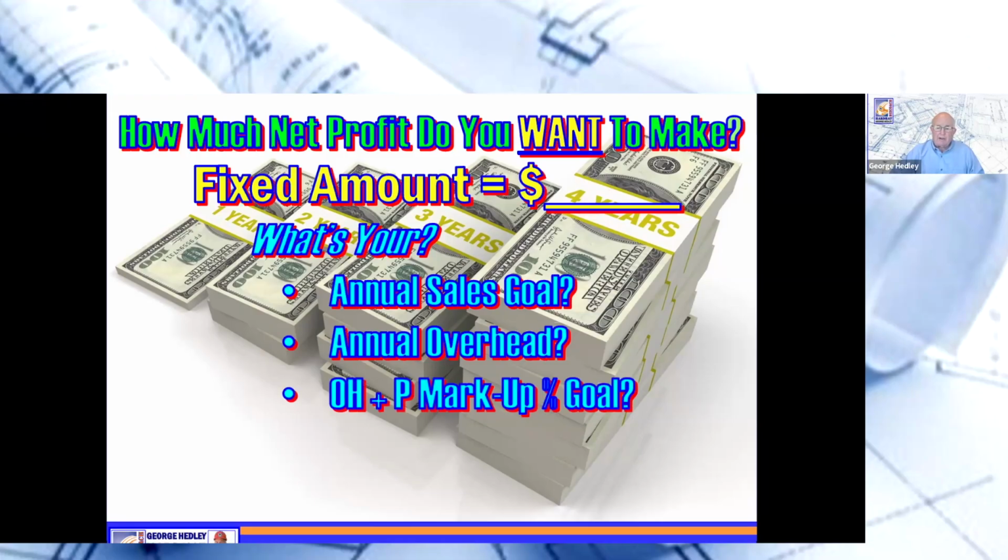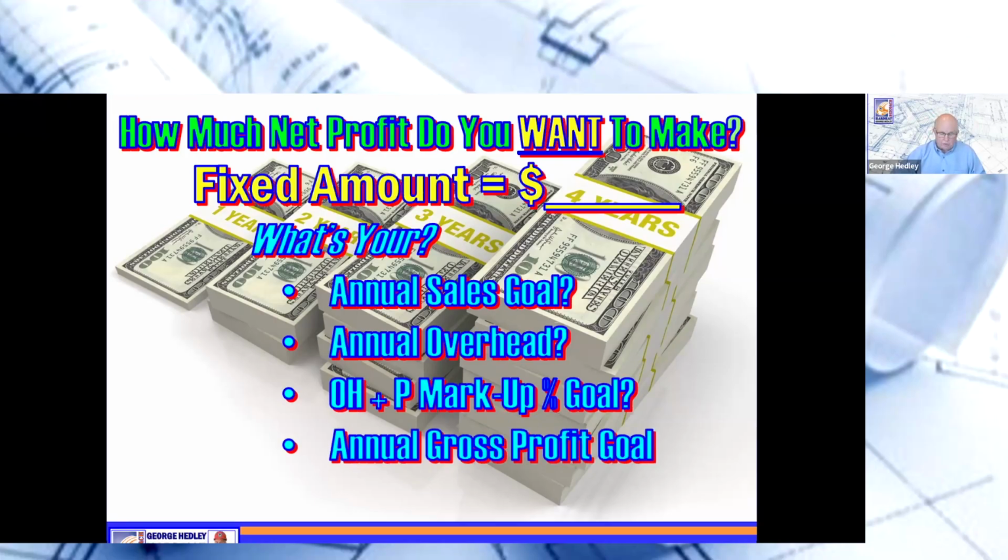And then what's your overhead and profit markup goal? Overhead is overhead, and markup is profit, net profit. So overhead plus net profit goal. So what's that amount of money? Say that's $1 million. And what percent, if we do 10 million, that's 10% gross profit, right? So that would be around 11%, 12% markup to hit your 10% net. All right. So what's your annual gross profit goal and what's your annual net profit goal?